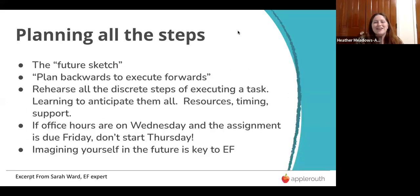Planning the steps, right? So you want to plan backwards, right? Think about all the steps in completing a task. There are a lot more steps in a lot of tasks than we think, right? Doing your homework even is one thing, right? First of all, you have to pay attention in class and they tell you what the homework is, write it down or whatever you do.